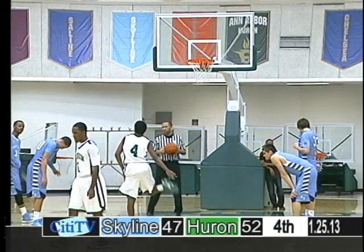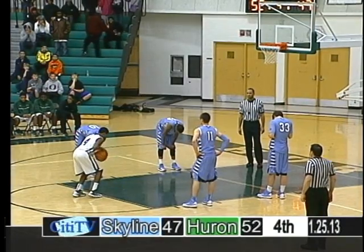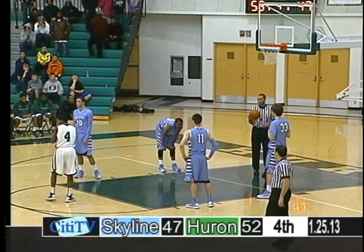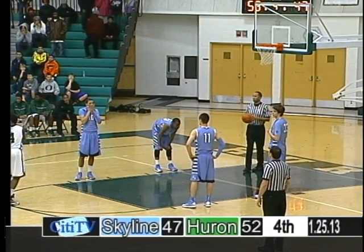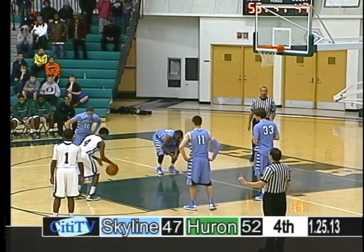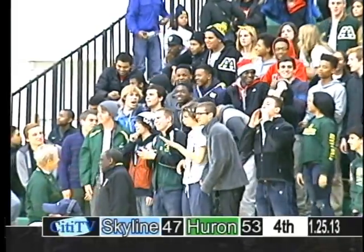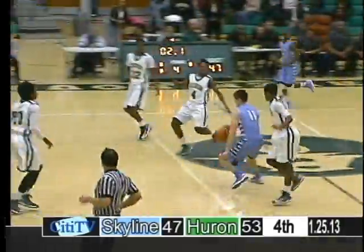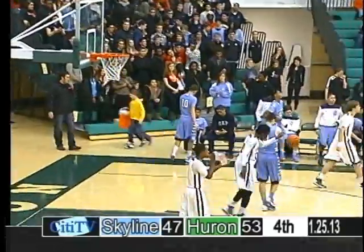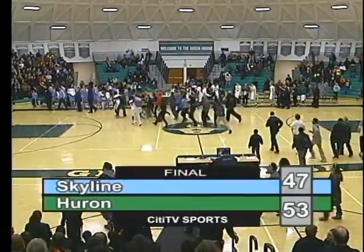Oh, Mosley will shoot 2 in the double bonus now for Huron. First free throw is good. Next one is no good. Picked up by Spaley. Bacher will head down the floor. Clark with a jumper at the buzzer, no good. And Huron comes away with the 53-47 victory as the fans storm the court. At least some of them do.